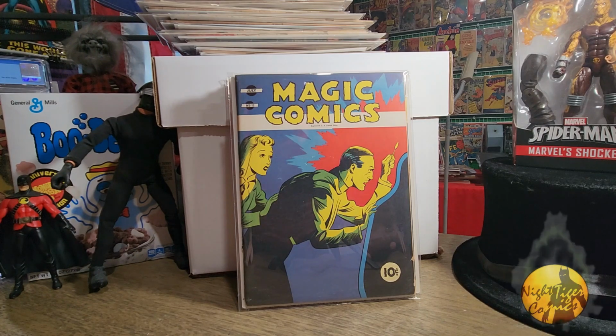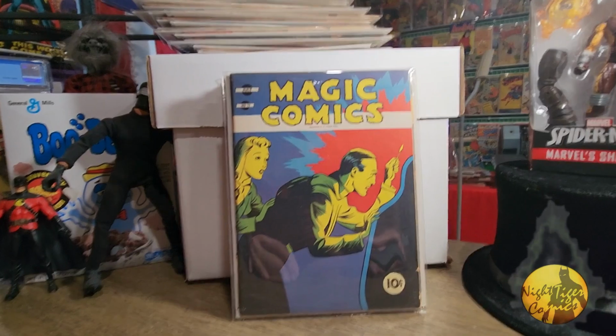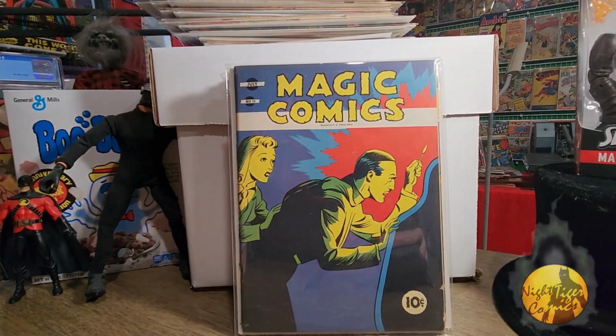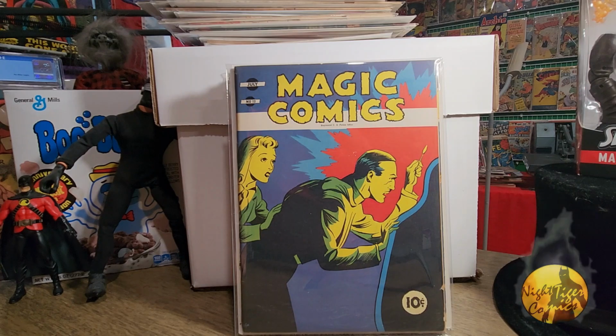When this book came and I opened it, I was just awestruck by the enormous amount of blue on this cover and how high grade it is for a book. I think this is from 1940 or 39. I'll look in a minute.